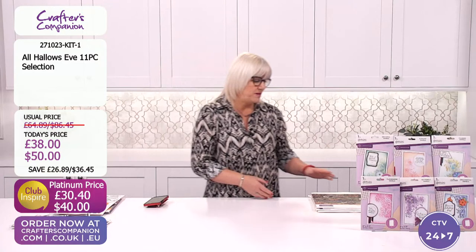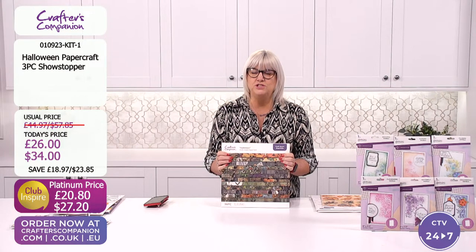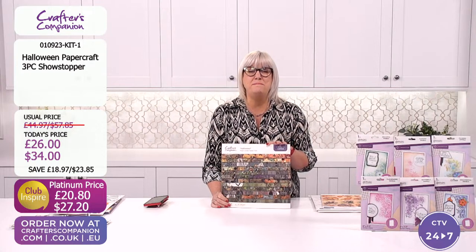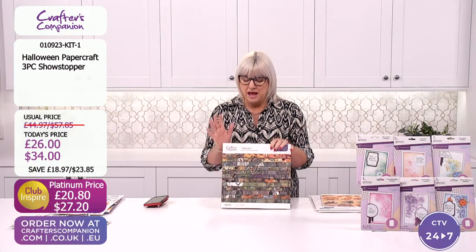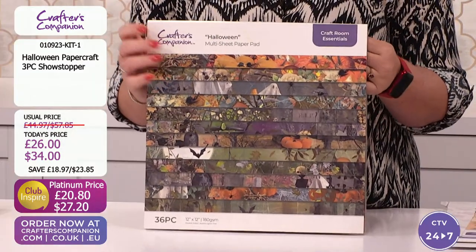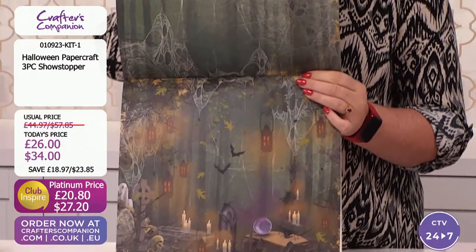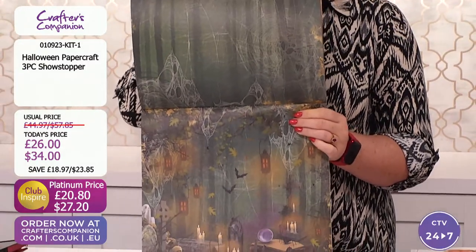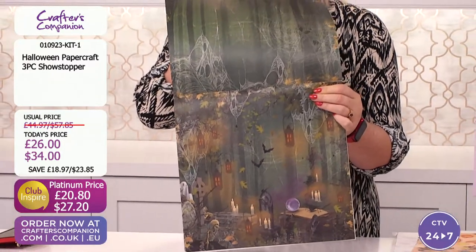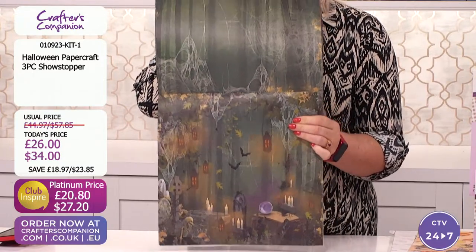Right, let's pop that to the side because we've got a showstopper, a Halloween showstopper. This one is amazing and an amazing price when you see what you are getting. I love this pad. This is what I would call a grown-up's pad for Halloween. It's not cutesy. This has got some really lovely, quite spooky, sort of scary pieces in here, which I absolutely love. I was looking at this one yesterday and saying to Ben, it looks like the candles were moving in the back.